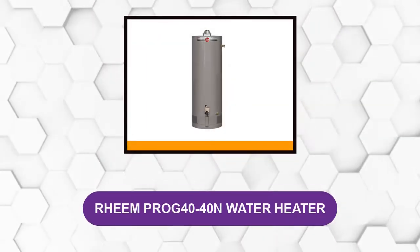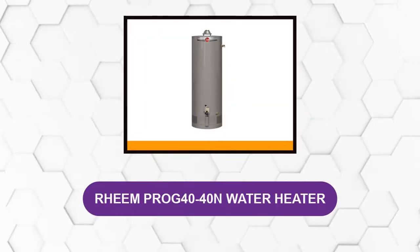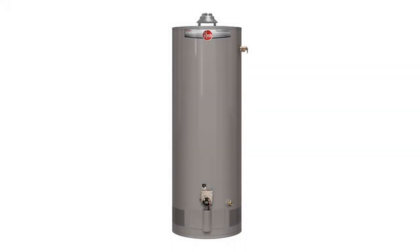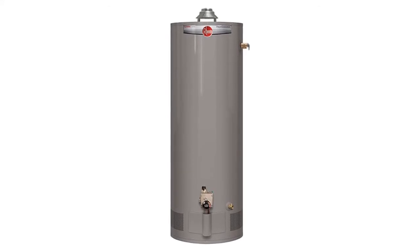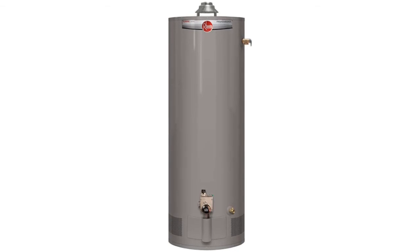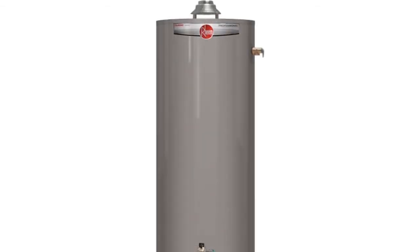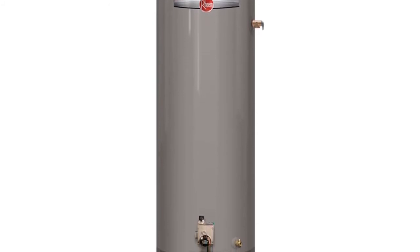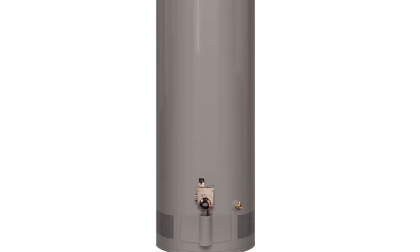At number 5, RHEEM PROG 4040N Water Heater. The RHEEM 40-gallon gas water heater is majorly appealing to households who want to cut down on their electric consumption, but still need hot water in their homes. Gas heaters typically have lower operating costs compared to electric heaters. This RHEEM water heater has a UEF efficiency of 0.58 to 0.66. This means that it can produce more hot water with lesser gas usage, making it more environmentally friendly. Its heaters have low nitrogen oxide emissions, which is better, mostly if used at home.